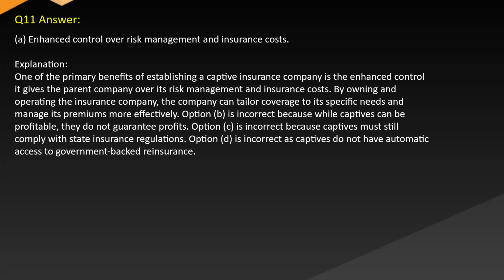more effectively. Option B is incorrect because while captives can be profitable, they do not guarantee profits. Option C is incorrect because captives must still comply with state insurance regulations. Option D is incorrect as captives do not have automatic access to government-backed reinsurance.